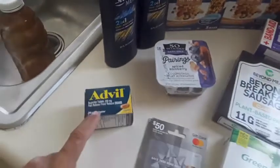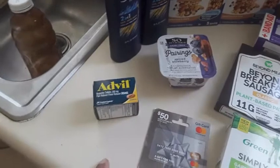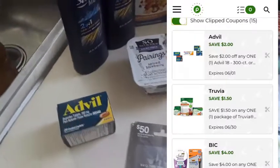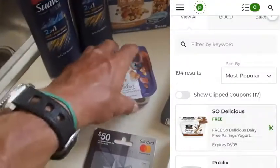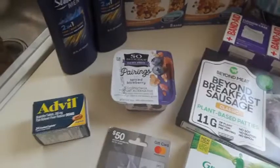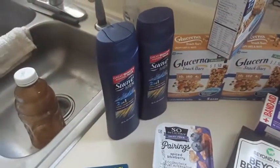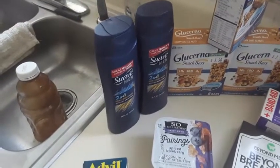This deal was $4.49 regular price, and it's $2 off store coupon and $2 off Publix digital coupon, making it 49 cents. This is your Publix digital coupon as well. These were absolutely free. I think they were on sale for $1, so it took $1 off. It was free. These were on sale for $1.69 from $2.29. So with tax, came to a little bit more.